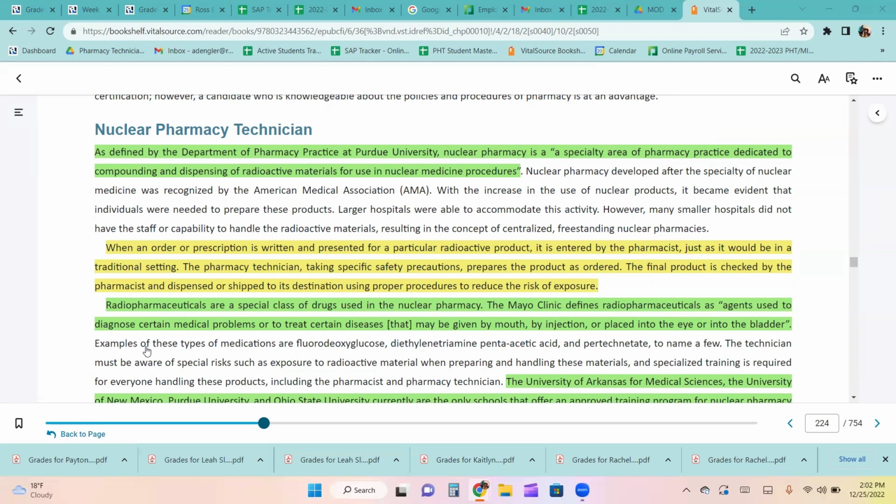When an order or prescription is written and presented for a particular radioactive product, it is entered by the pharmacist, just as it would be in a traditional setting. The pharmacy technician, taking specific safety precautions, prepares the product as ordered. The final product is checked by the pharmacist and dispensed or shipped to its destination using proper procedures to reduce the risk of exposure.